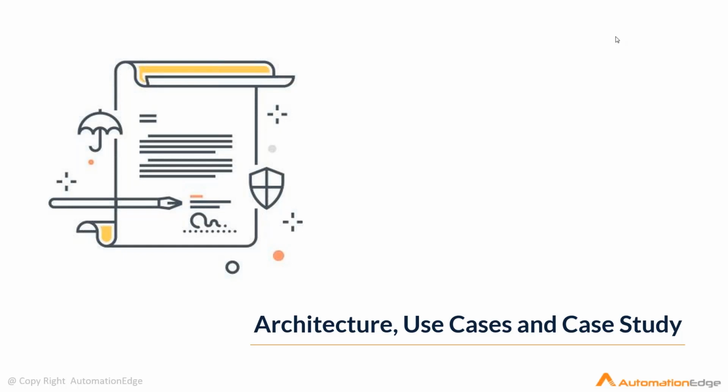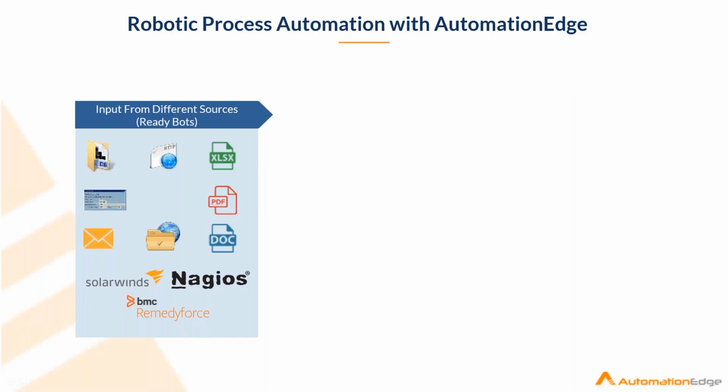Now I'll be covering the next part of the presentation, where we will talk about architecture, use cases, and case studies. Essentially, when we are talking about RPA with AutomationEdge, along with both IT and non-IT functions, the basic premise is that you can take input from various different sources. If you are talking about the non-IT side of solutions, you can have a spreadsheet from where you can read data, or go to a website and pick up some data from there, or even talk to databases, do an OCR on a PDF that comes attached, or even parse mails. These are just examples that can be used as inputs for your different non-IT tasks.